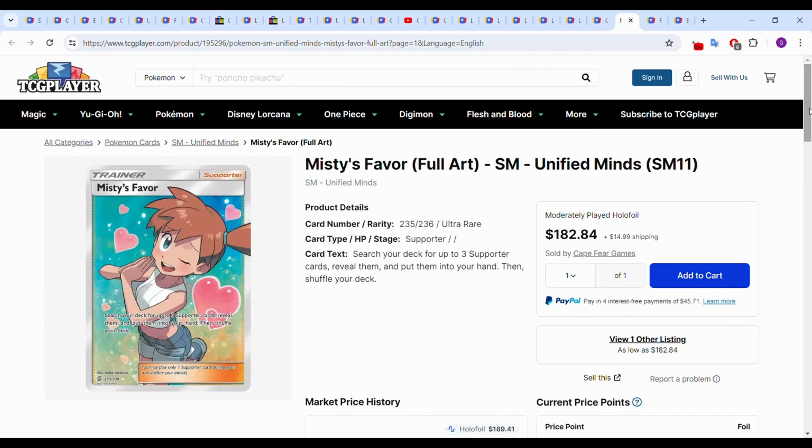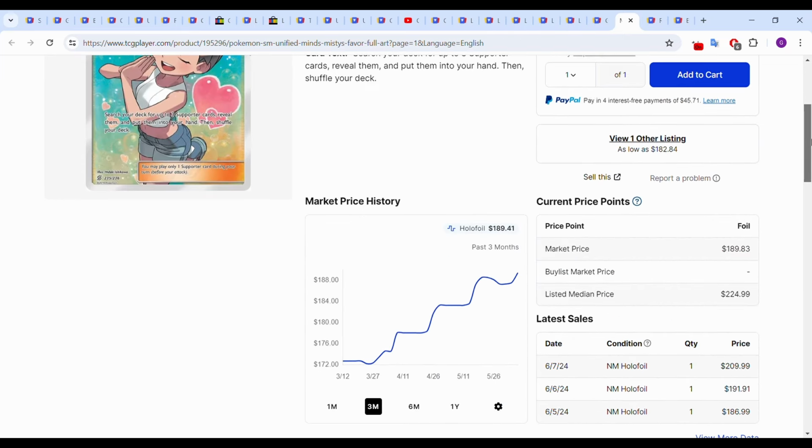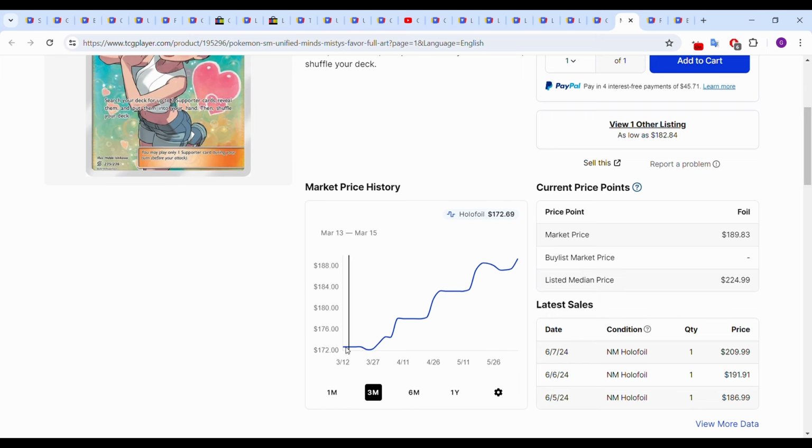Then we have Misty's Favor from Unified Minds. This card has been popping off as well. If you look at the 3 month chart, it was down in the 170s. Now it's up to almost $190, so an over 10% move. And we have sales over $200. Yesterday there was one for $209.99. The day before, $191.91. And then the day before that, $186.99. So it's continually moving up in price every sale.